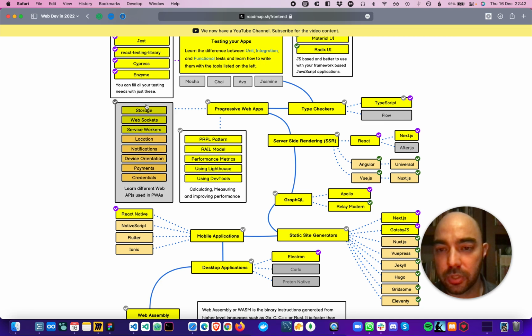Progressive web apps, well, I guess at least service workers, storage, location. This is pretty much ad hoc. Like if you need it, use it. If you don't need it, whatever. So you can use just-in-time learning here.